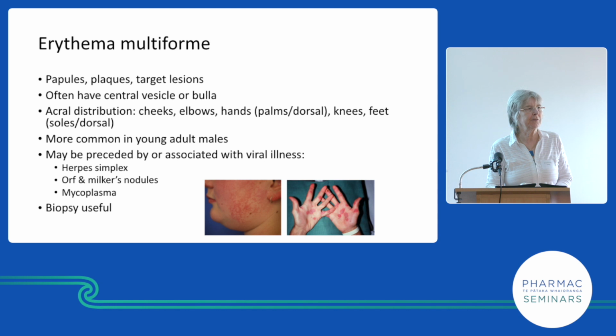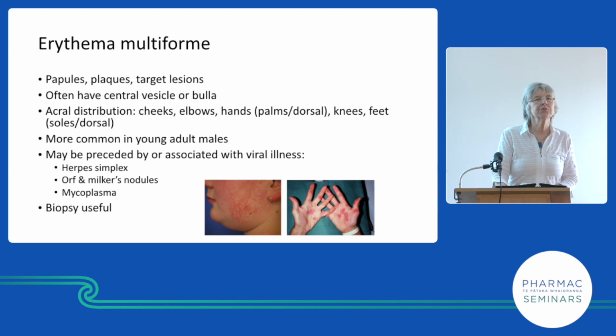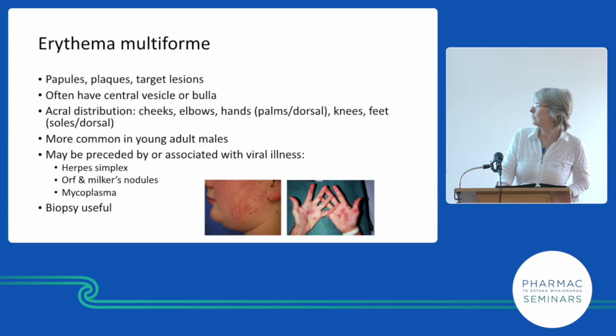Erythema multiforme occurs in young people, slightly more common in males than females, usually as a response to a viral infection. The most common virus is herpes simplex labialis, but it could occur following a vaccination. It could occur following ORF. Those would be the three most common. It lasts 10 days to 3 weeks. The lesions are fixed. They don't move around. They occur on the hands and feet, maybe the knees, maybe the cheeks.